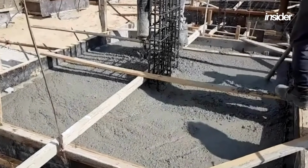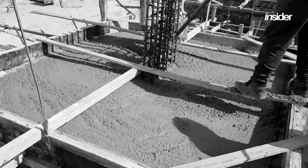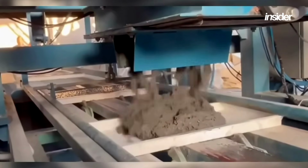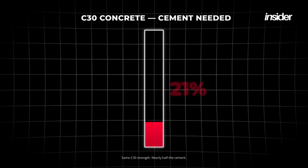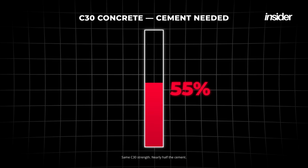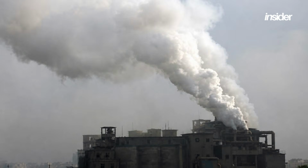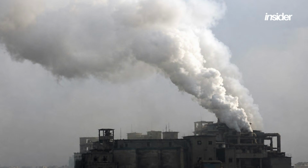In one set of tests, a standard C30 concrete mix, a common grade used across Chinese construction, produced target-level strength with roughly 45% less cement than conventionally required. That number matters for a specific reason. Cement is the expensive part. Cement is the carbon-intensive part.